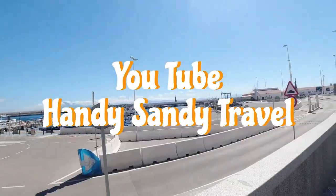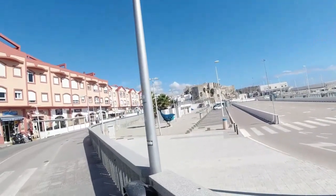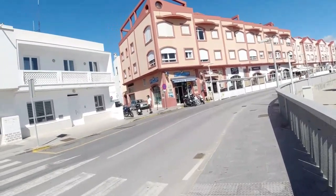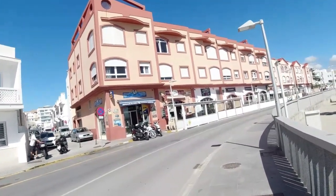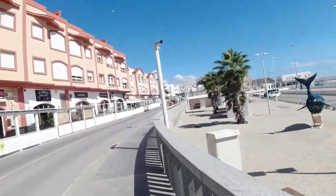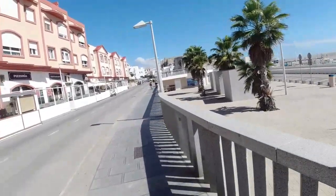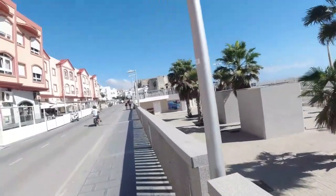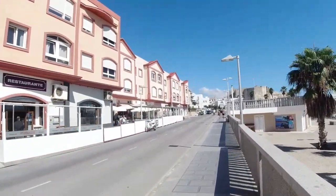Let's continue. And here we have the port. But anyway, a little bit more history. Let's keep walking down here. In 1292 it was conquered by Sancho IV of Castile. And many times after that, North African Islamic troops tried to take over the town. Anyway, we came to the 1600s. It's actually when tuna started to be fished in the local areas.